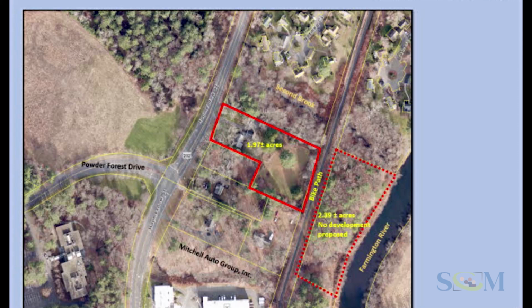There have been some discussions as to whether or not there should be some opportunity for some kind of passive recreation there. Frankly, the topography down to the river is significantly steep, and so we do not want to have any impact on that piece as it stands at the present time. We're not proposing to do anything there.